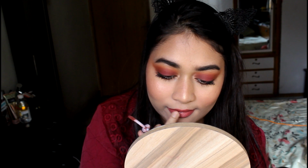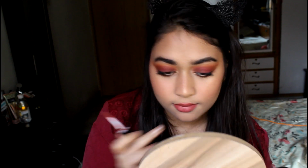It does not dry out your lips. It feels very comfortable to wear. It is great for college going girls and office going girls. Like anybody literally can wear these and you will not even feel you have applied anything on your lips. It's that easy breezy. So yeah, I really love these lip creams.